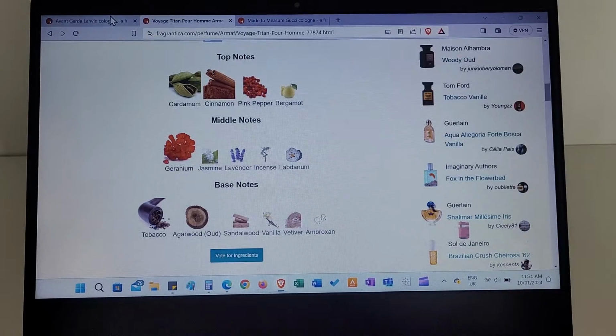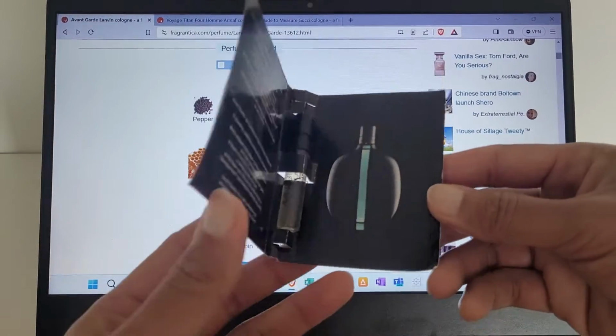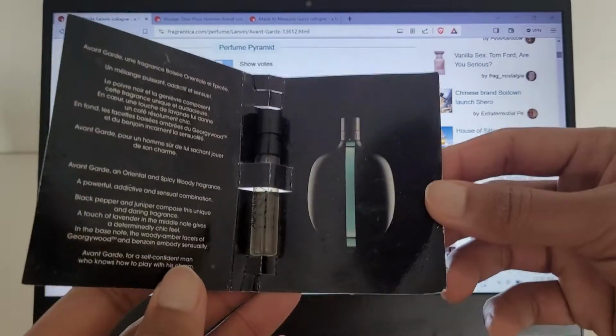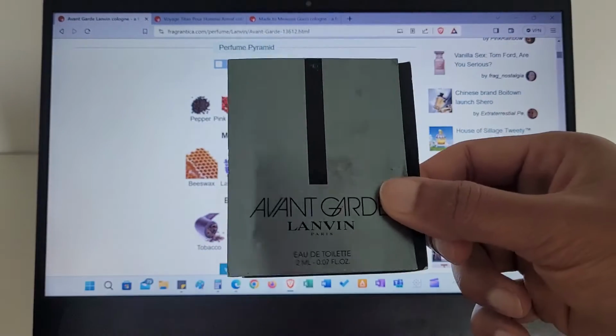Now, I'm going to go slightly off topic about beautiful fragrances that I like, but they get discontinued for some reason. Avant-Garde is one of those. The interesting thing with this fragrance is that I didn't actually hear anything bad about it, so as to why it's been discontinued, I have no idea, but it is really, really good. If anyone from Lanvin is hearing this, or if there are any famous influencers that have power with Lanvin, tell them to bring this one back. I will definitely buy it.